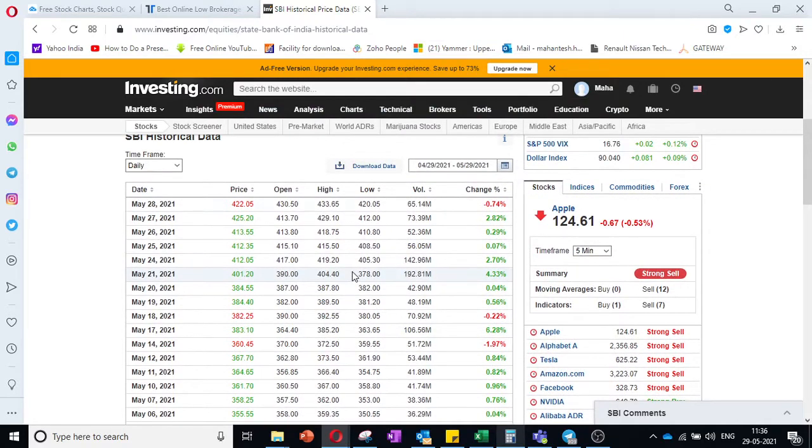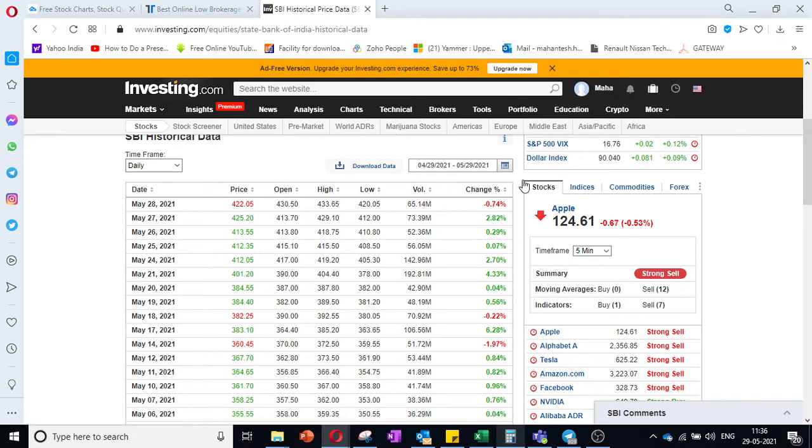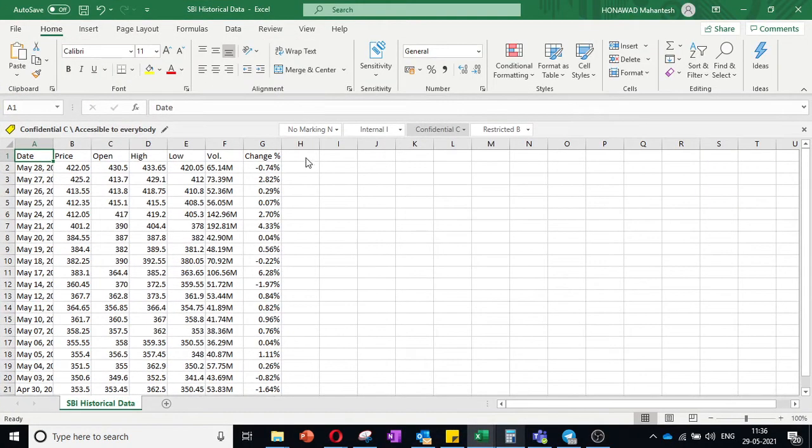okay, I'll do one more thing. I'll just download this data. I'll show you what the movement is, whether we can make any profit. So day range, I will say equal to high minus low.